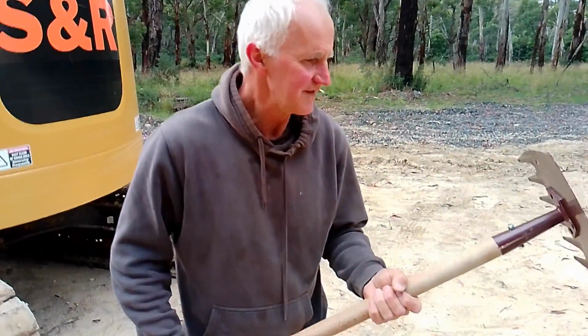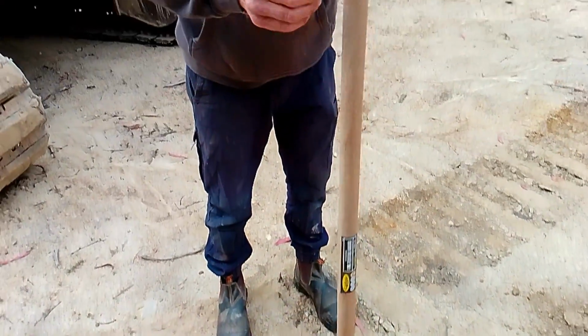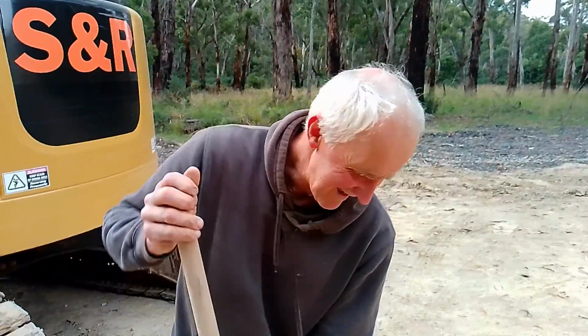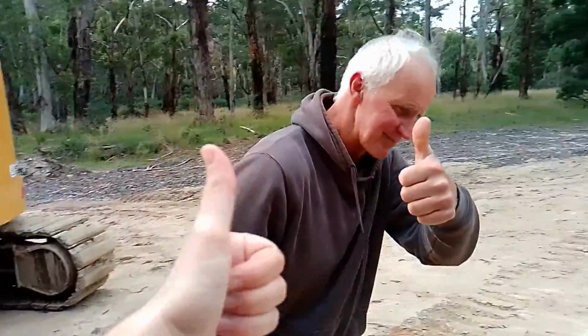So $90.50. Ant and I go shift a bit of overburden with the rake. We wish we were taking more, but this is all we can afford. Righto, mate, let's get into it.